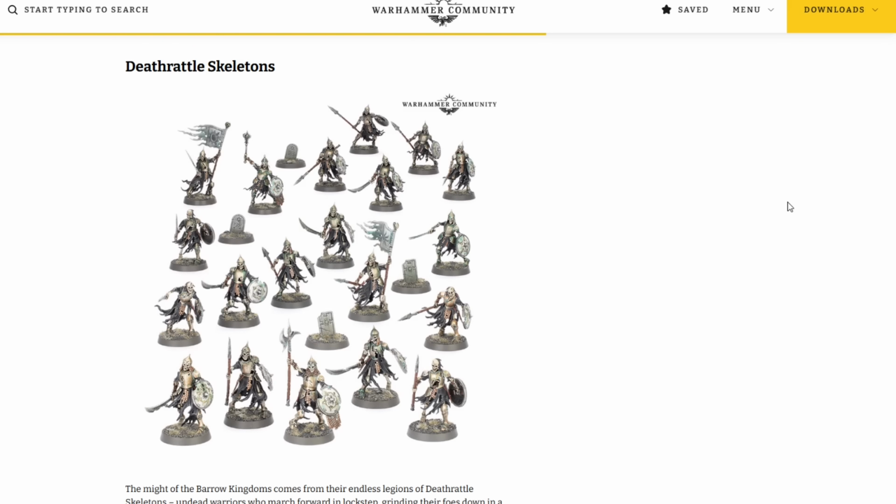And next we have the Deathrattle Skeletons. So definitely happy to see that these are still coming in packs of 20. Very slightly updated kit, supposed to be a little bit easier to build. You're also going to get some tombstones included, but otherwise pretty much the same as the previous Deathrattle Skeletons. $62.50 for 20 of these or $75 Canadian.